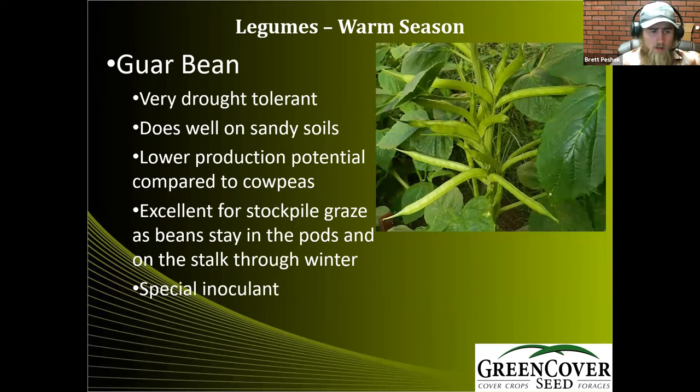Guar, those bean pods have similar nutrient value as grain corn, so really high energy. I love it in the stockpile mix, especially on lighter soils. Heavier clays, guar just doesn't do near as well for us.